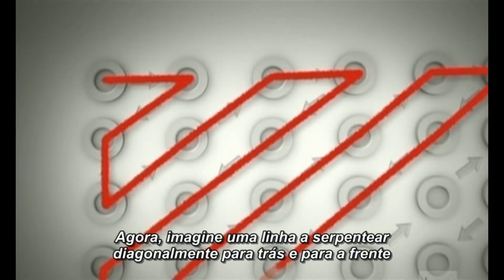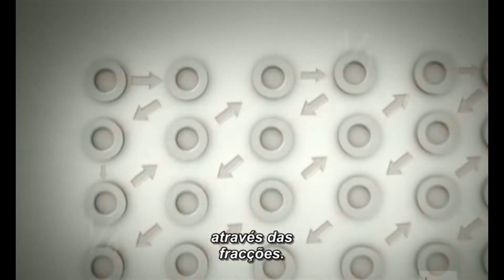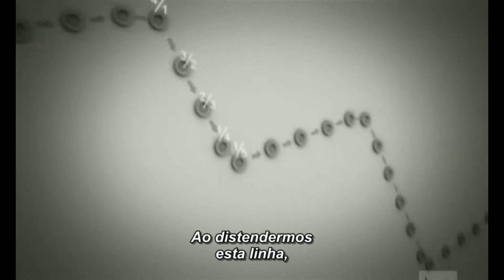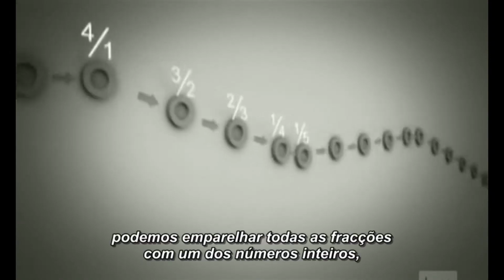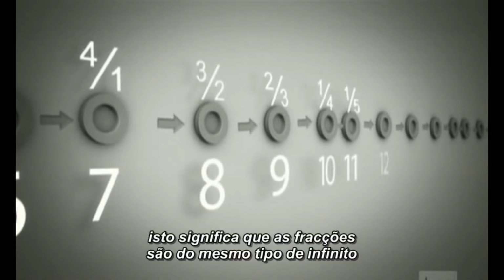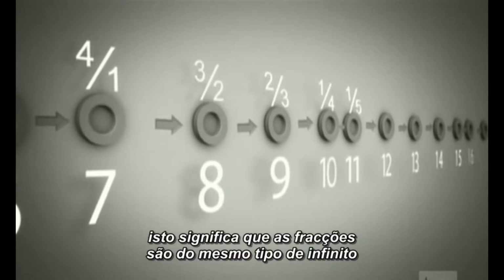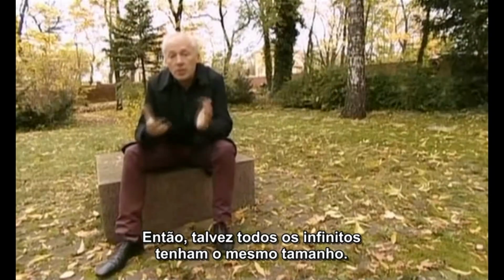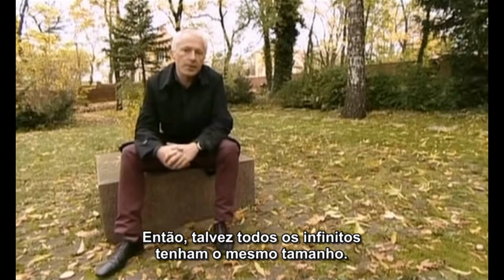Now imagine a line snaking back and forward diagonally through the fractions. By pulling this line straight, we can match up every fraction with one of the whole numbers. This means the fractions are the same sort of infinity as the whole numbers. So perhaps all infinities have the same size.